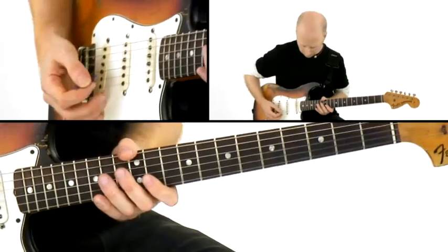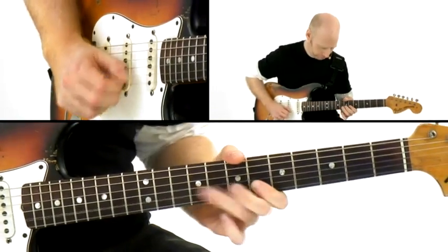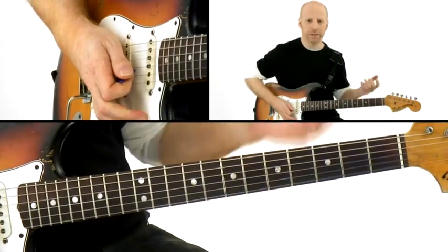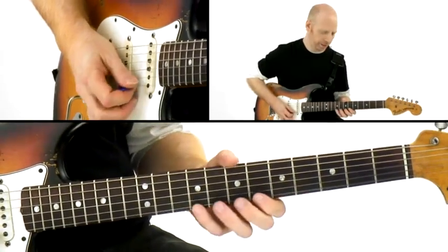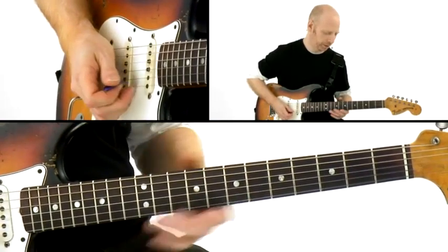I'm going to play now with a track, and I'm going to show you the same idea over a piece of music. And again, this can be applied to any style of music. It's got nothing to do with jazz or blues or rock. It's just an overall thing that you should really get into your playing. So that's B flat minor pentatonic. Kind of boring. Now I'm going to start rhythmically playing with it.